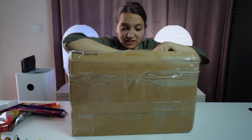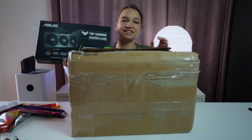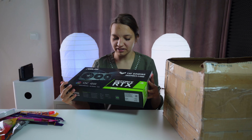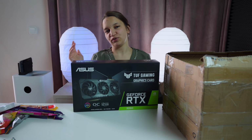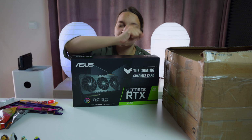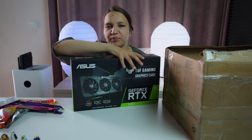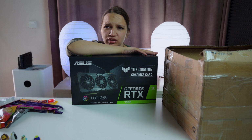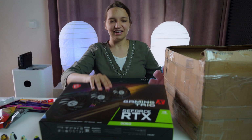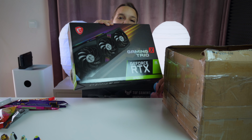Oh, I like what I see. Ta-da! Another RTX 3060. Asus TUF Gaming RTX 3060. If you don't remember my previous videos, I'll remind you, I received two 3060s: one is the MSI Gaming X Trio, and one from Zotac, the Amp Holo White Edition, and one more. Don't worry, there is no card inside. If there was, the table would be broken because this card was super heavy.